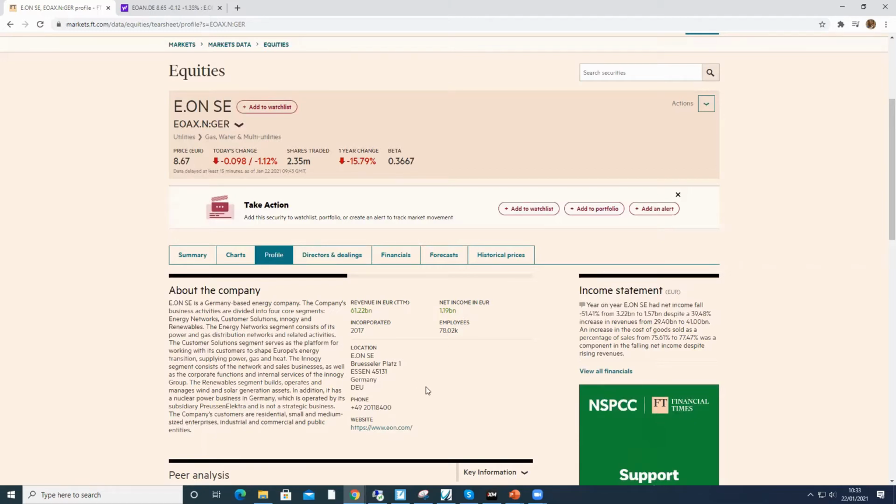So with a company like this, net income fell from this to this, despite a 39% increase in revenue, because of an increase in the cost of goods sold as a percentage of sales. So that could be a possible concern, but at the end of the day, the number of employees and the revenue make me want to look closely at Aeon. Anything that's over 50,000 employees, and the fact that they've got a positive net income, then I'm looking positively at that.